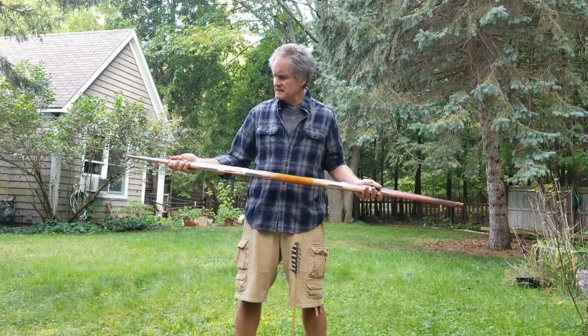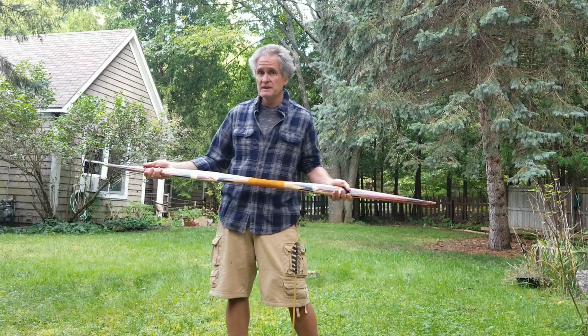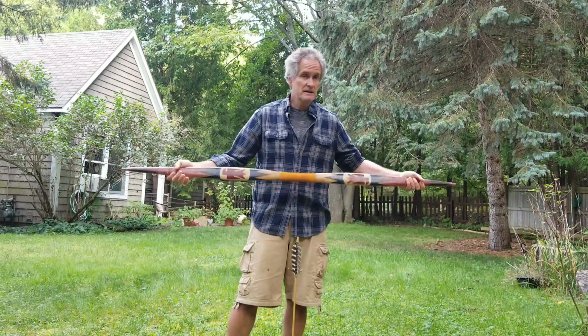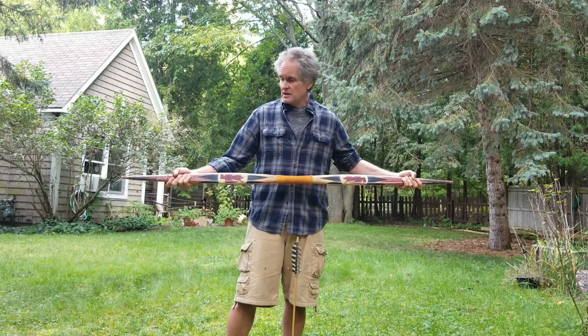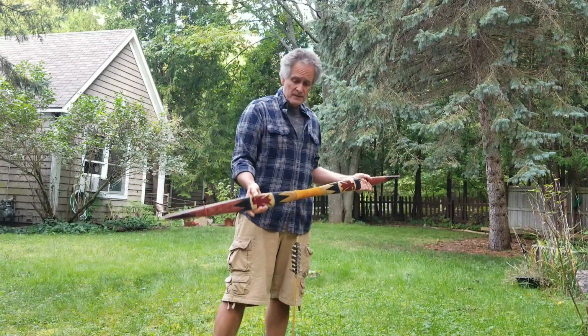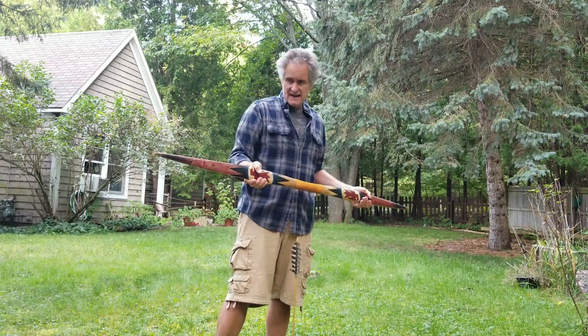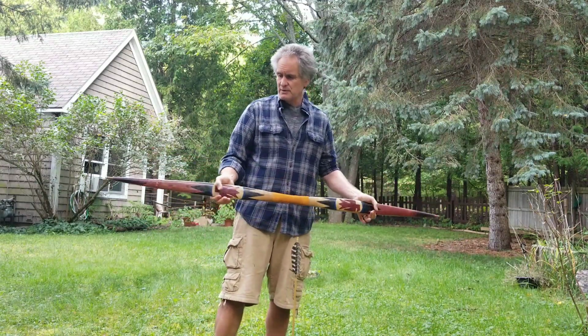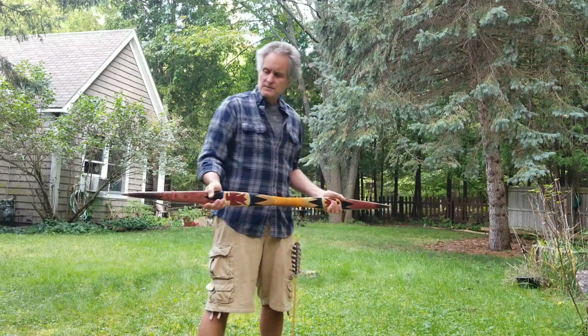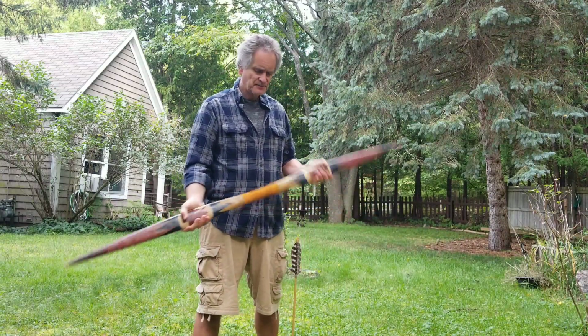Now, I have more than a few people that email me or make comments on my YouTube channel regarding paddle bows. And so I'm just going to discuss this and help you along a little bit. It's an elegant design. It appears simple, but it's a little more complex, you know, to squeak every bit of possible performance out of it.